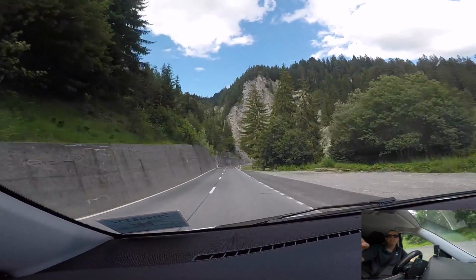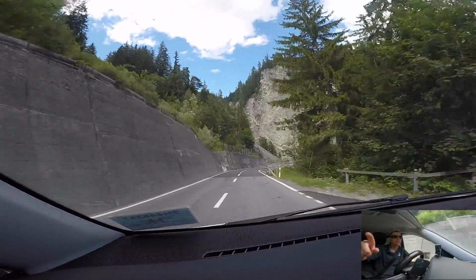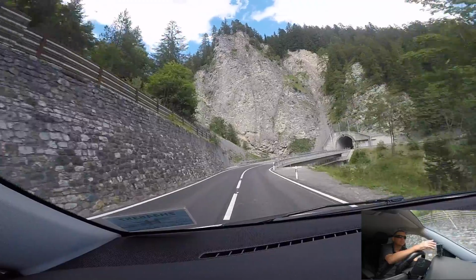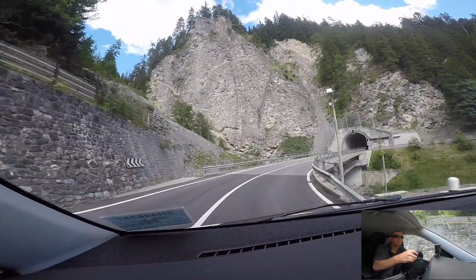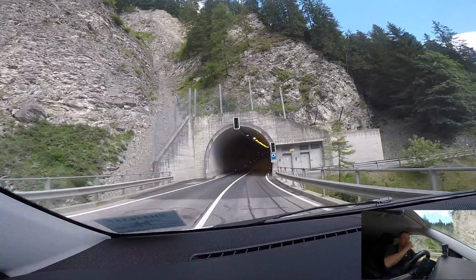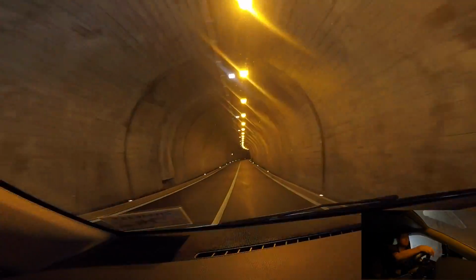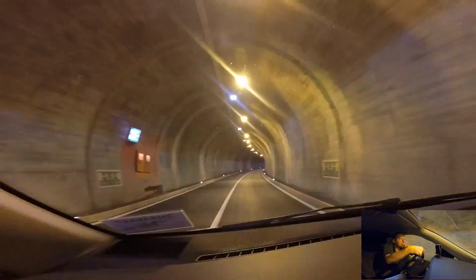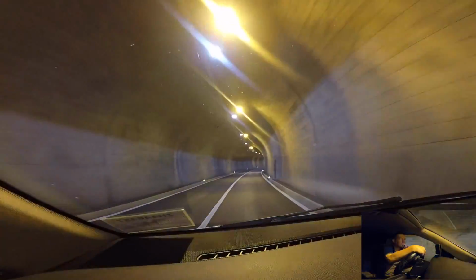Last year we were here, this point where we are now, had all roadworks. This was all roadworks last time, so it's moved along quite a way. This tunnel's been resurfaced now. I don't even know if this is going to match up or not.